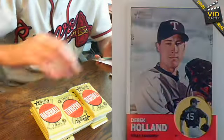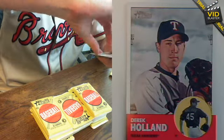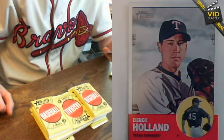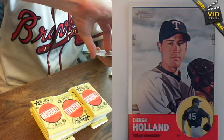Boy, I gotta drop him on my fantasy team. You ever seen him do that Arnold Schwarzenegger impression? Yeah, that is funny. Well, I got him on my fantasy team right now, and he's killing me.